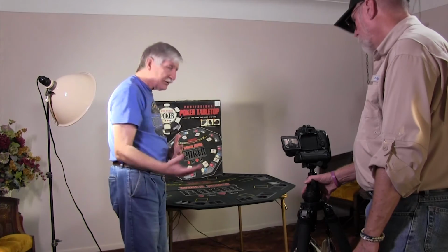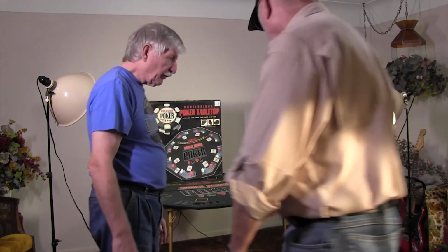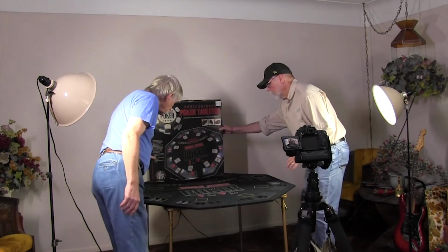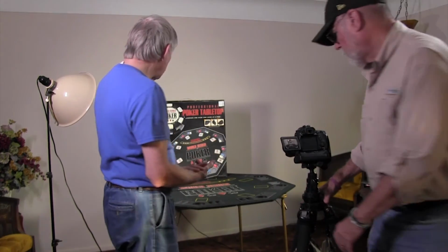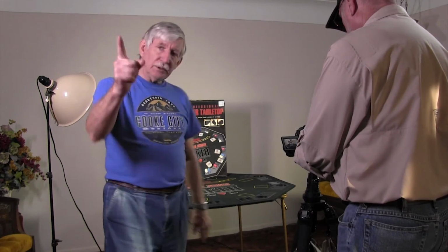Every setup has its own challenges and things to overcome, problems, issues. So let's get that straight. Yep. So I thought this would be nice. Then we'll get some separate shots of the table itself. We've got the lights on here. Set the exposure, and we'll show you what we got.